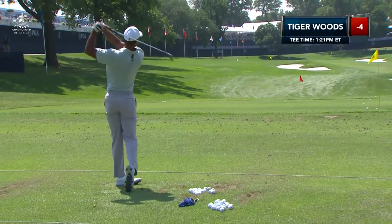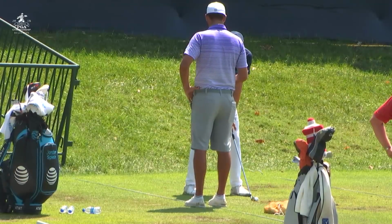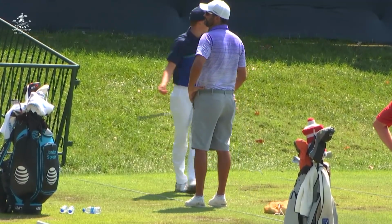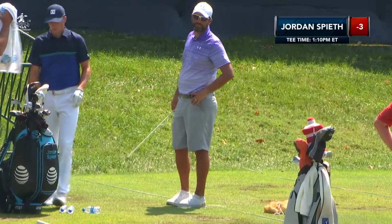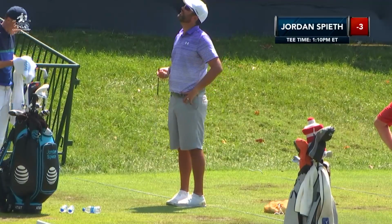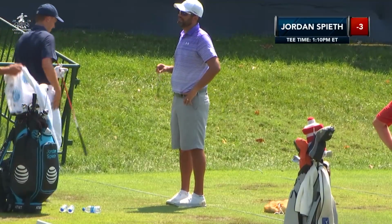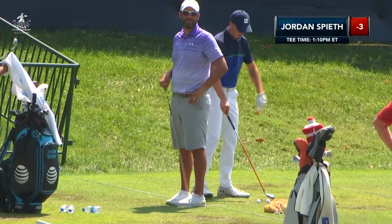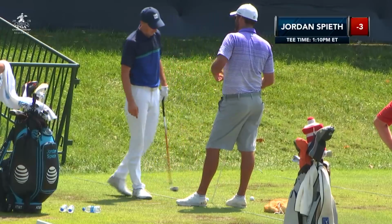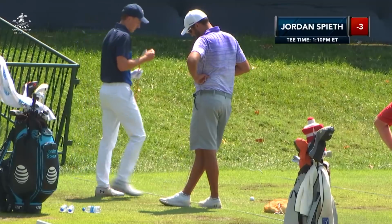There he is, Tiger Woods. And Jordan Spieth. Jordan sitting at 3 under as he prepares for this third round, 7 shots back of Gary Woodland, who shot 4 under in his second round. Michael Greller right there. You see Jordan with that driving iron, the graphite shaft. That's something that's creeping back into the game, these driving irons, given the distance that these players are hitting the golf ball nowadays.